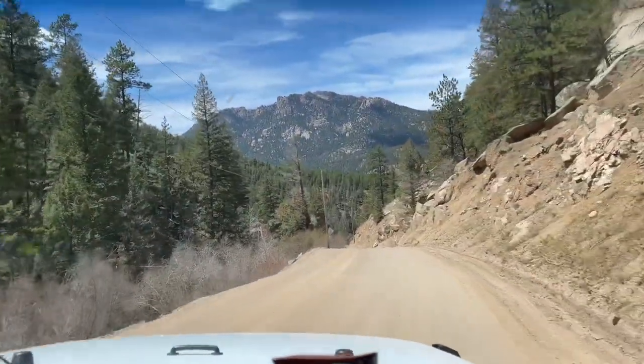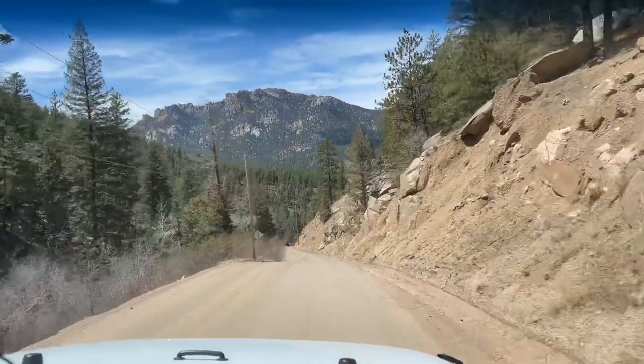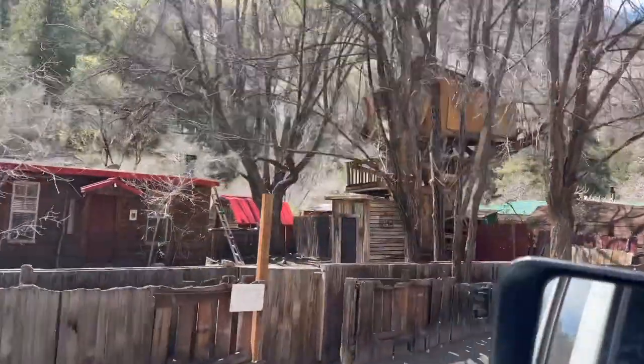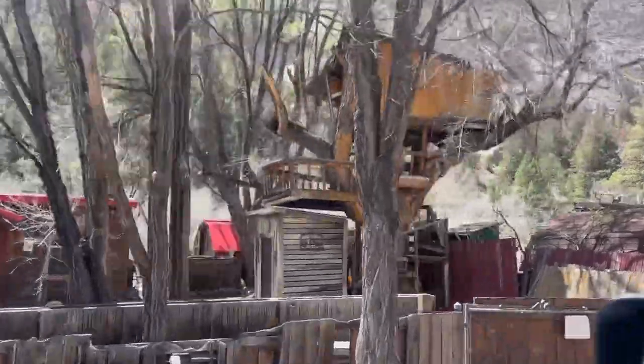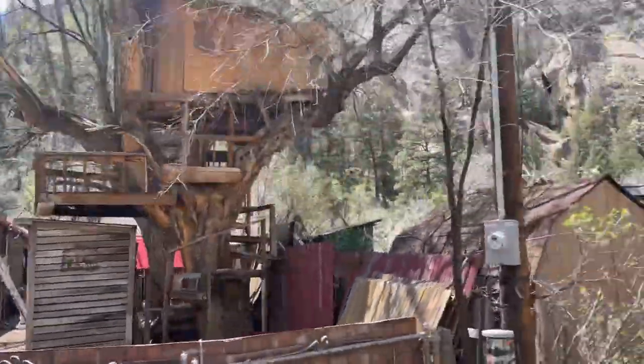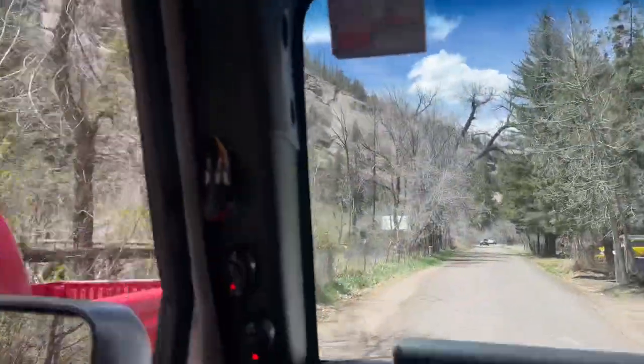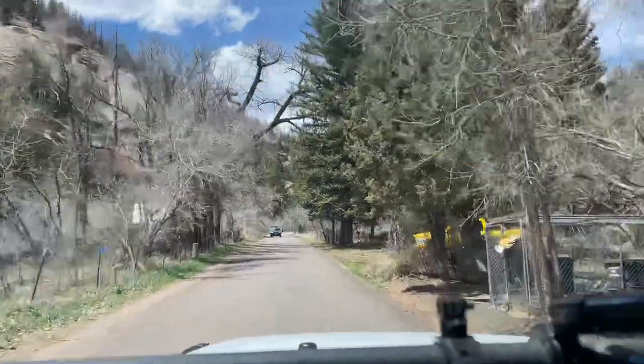Oh, look at that view. Gorgeous. That's just incredible. That is gorgeous. How cool is this? It looks like a big tree house here, if I can get the glare to... There we go. Look at this tree house. Now that's a tree house right there. Cool. This road just keeps getting more and more awesome.